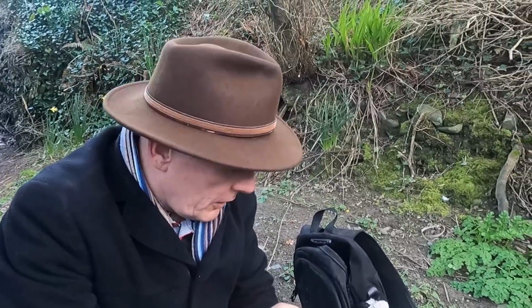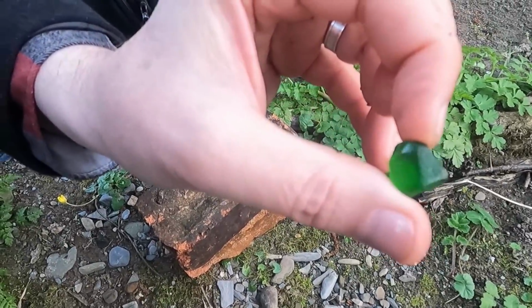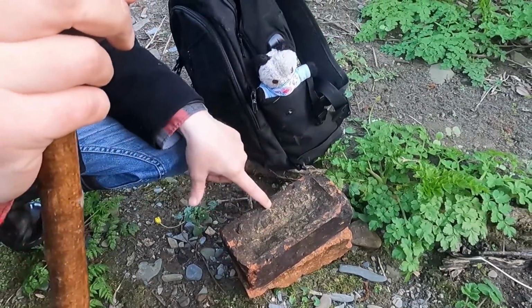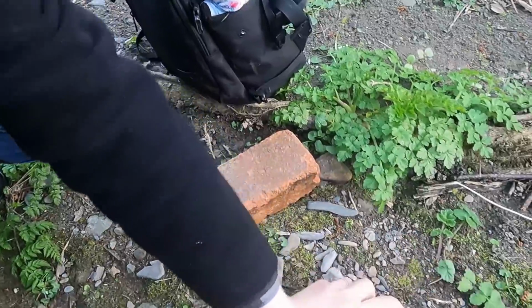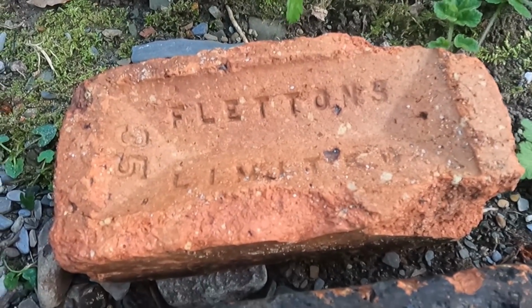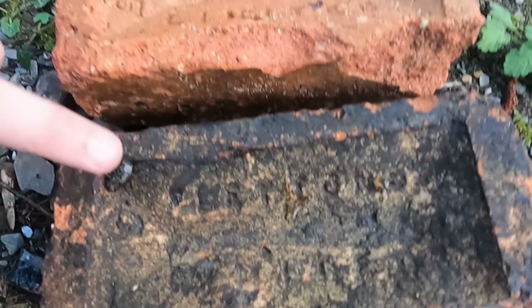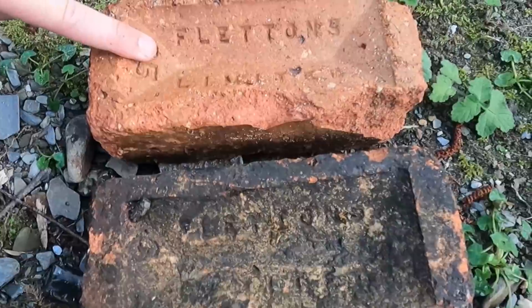No. But here's an interesting thing. Oh, look, I nearly forgot that. Oh, a little bit of green sea glass. That's cute. River glass. Oh, yes. All right. You know this brick? We were trying to decipher what it was. Oh, there's a newer one. How's that? Flettons Limited 35. And that's probably what's there, look. Ah, so now we know. This is an older version of that. Right. Interesting.